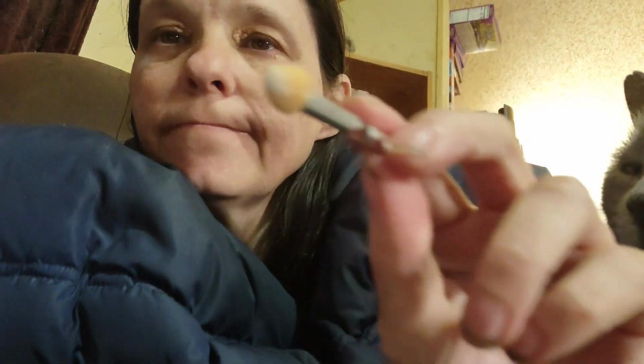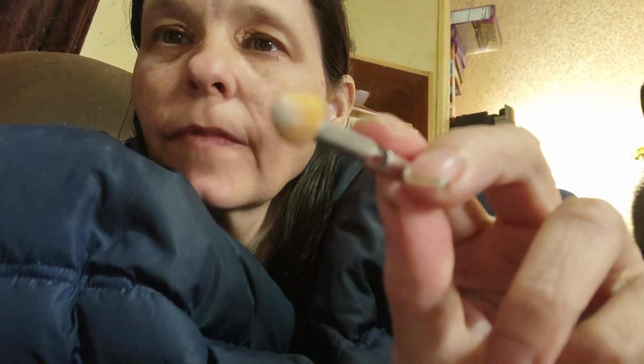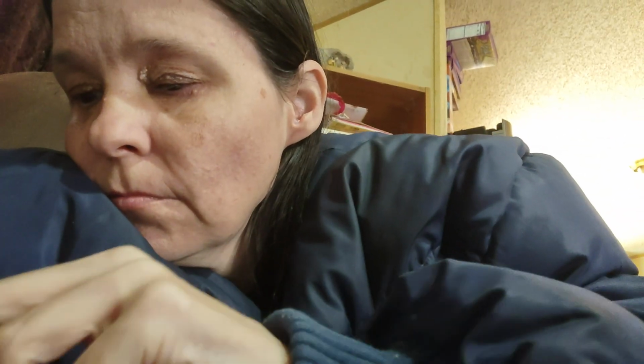I'm trying not to have to put the camera down. This is a Maybelline brand. It looks like silver. So I'm just gonna apply that with this applicator that I found. I don't know what that is on there, but pretty color.